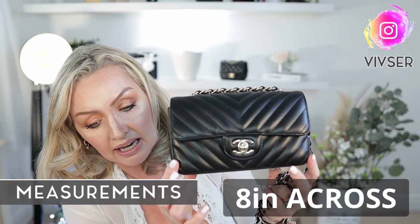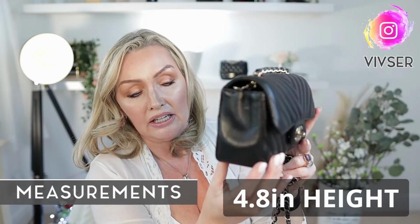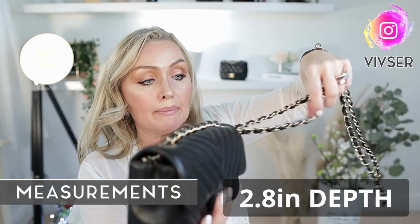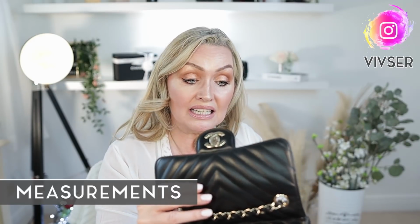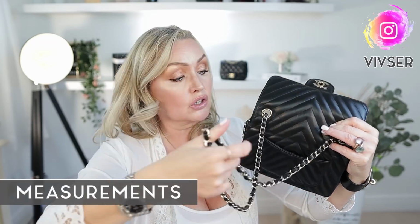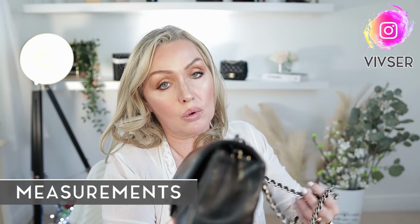In length-wise, she is 8 inches across. She is 4.8 inches in height, 2.8 inches in depth, and then the strap drop, which is the massive difference. I'm sure a lot of you would know, not everybody would know, but this can be a deal breaker for some people, and was one of the reasons that it took me so long to pull the trigger on a square. And I've shared that with you in the last video. But the strap difference is quite big.